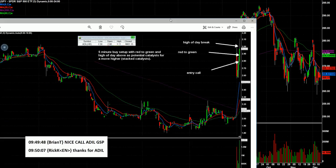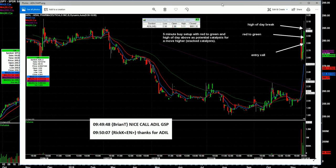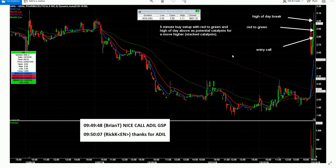If you didn't make it to chat today, I'm going to throw this up here. ADIL was on our morning gap playlist. I called it. Here's the opening 5-minute candle. I got some notes there. You can kind of see the topping tail. So this opened, popped up to $3, and all the way back down to 260 something. Put in a lower high on the next 5-minute candle around 281, something like that.